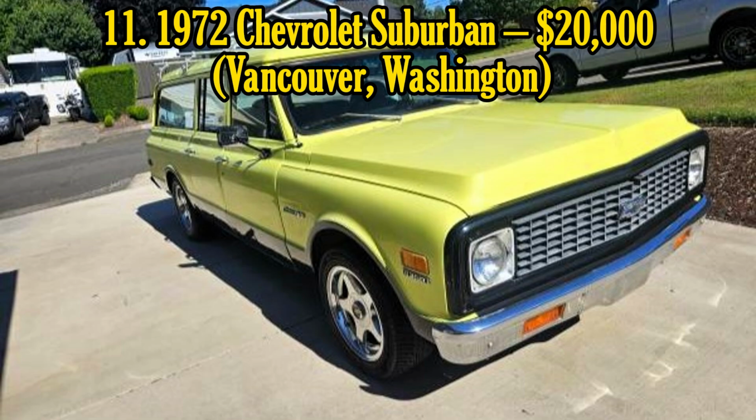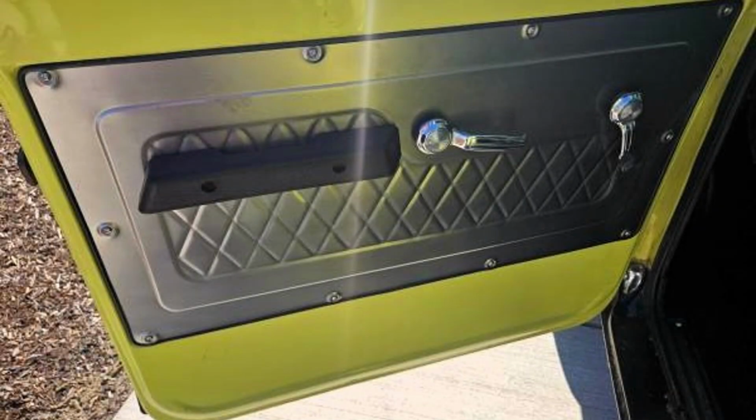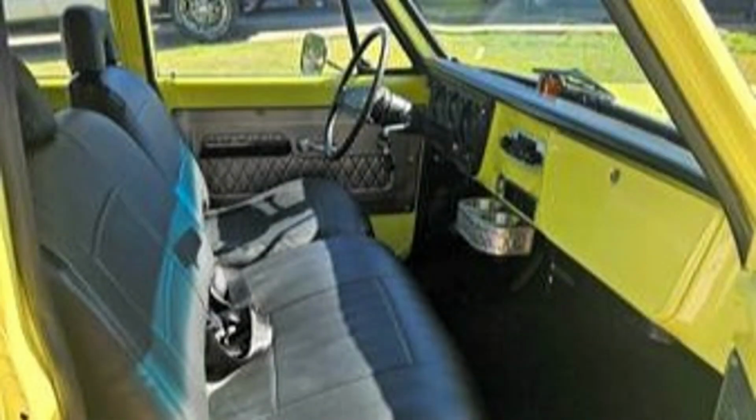Number 11. 1972 Chevrolet Suburban, $20,000, Hoover, Washington. Known as Mellow Yellow, this final year 3-door Suburban has undergone a thoughtful restoration with a V8 engine and 3-on-the-tree manual transmission. The interior has been heavily refreshed.